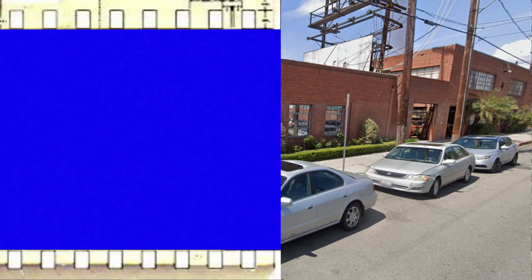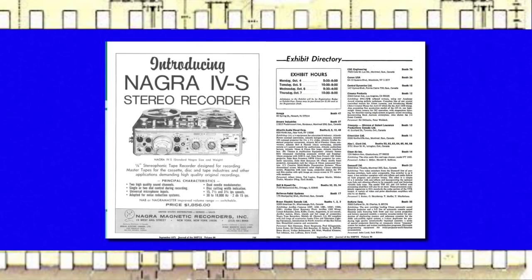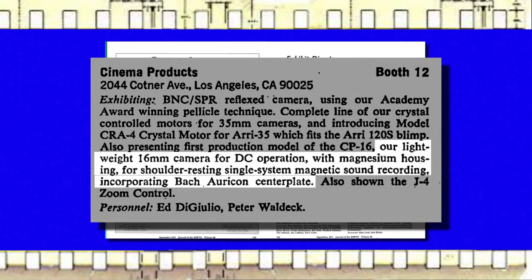He brought the first production model to the Society of Motion Picture and Television Engineers 110th Technical Conference and Equipment exhibit in Montreal in October of 1971. His announcement describes the camera as "our lightweight 16mm camera for DC operation with magnesium housing for shoulder resting, signal system, magnetic sound recording, incorporating Bach Arricon center plate." The camera sold like hotcakes. Soon it was prevalent in most TV markets, and managers across the country had written further purchases of the $4,000 camera into future budgets of their stations.